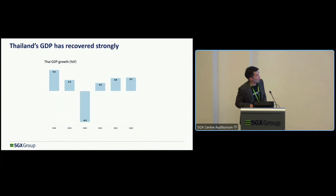Okay, so if you drill down and look at Thailand, if I go back a few years ago to 2020, because of COVID, the GDP actually shrank by 6.2%. That has started to recover. By 2021, you're looking at growth of 1.6%, and then by 2022, another 2.6% growth. That growth momentum has continued into the first quarter of this year. We are looking at 2.7% year-on-year growth in the first quarter of 2023.